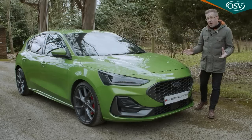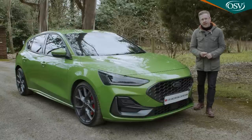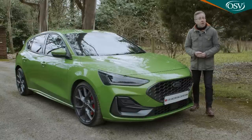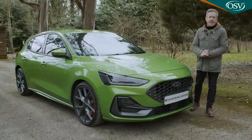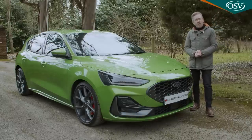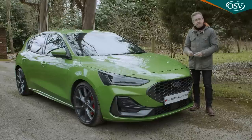This improved version of the Focus ST doesn't feature any dynamic or engineering changes, but you could argue that it didn't really need any. At the original launch of this model in 2018, the big difference over its rivals lay in what was different beneath the bonnet.